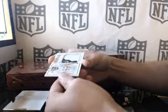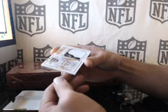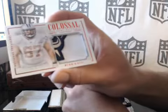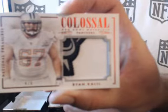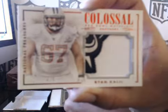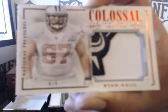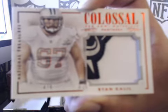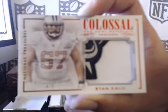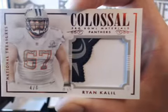Here's a nice one with the patch on it. 4 of 6, Ryan Kalil for the Panthers. Colossal Pro Bowl materials. Four of six. And of course this doesn't want to focus. Come on. There you go.